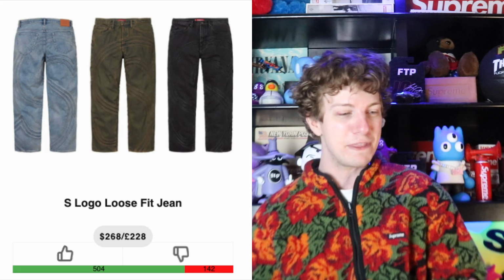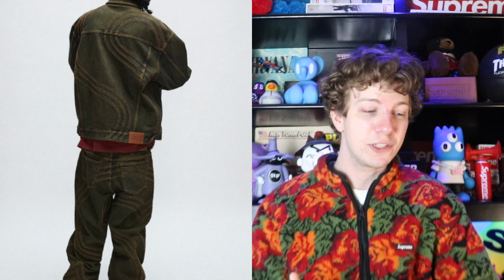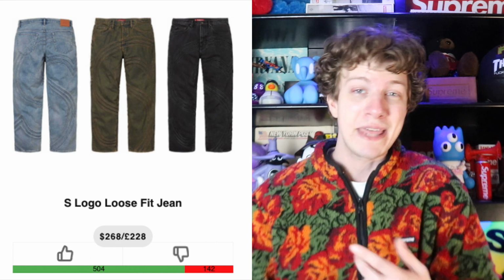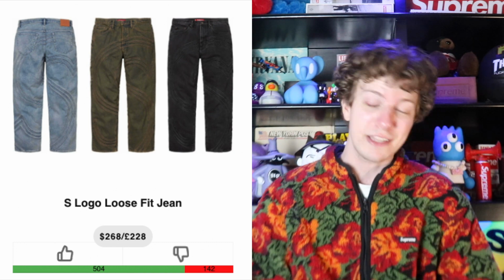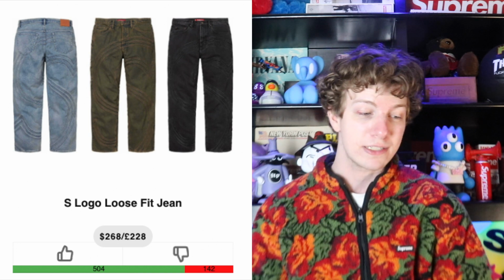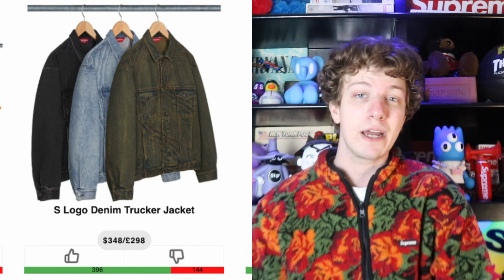I don't really love the pants too much. I honestly think the S looks kind of weird on them. Maybe it'll look better on body. The photos they took I don't really love too much, but I could definitely see it look a lot better when you're wearing them. Obviously it's going to be that dirty wash, but these are pretty skippable. It's a loose fit jean as well, which is the style people want. But the denim trucker I think looks a lot better, at least in the on-body photos we saw.